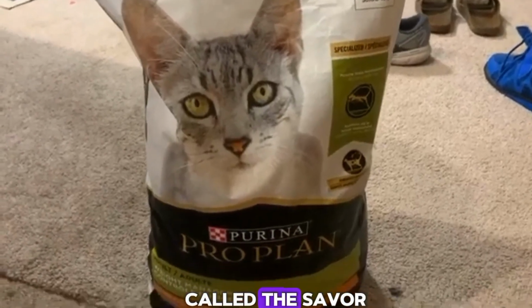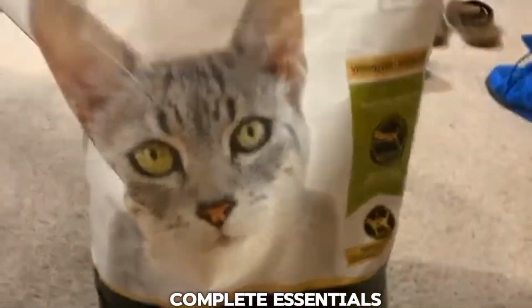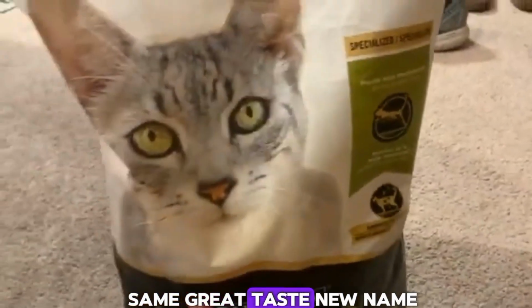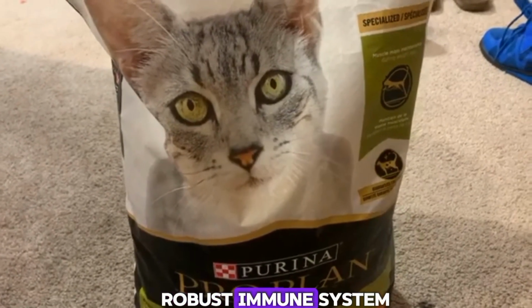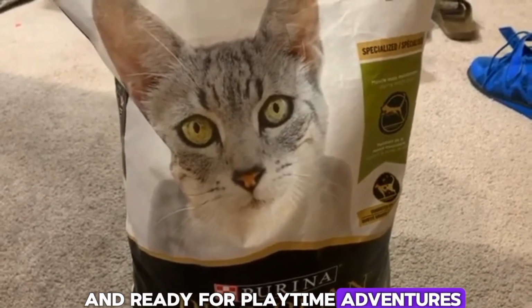This used to be called the Savor Chicken and Rice Formula. But now it's the Complete Essentials Chicken and Rice Formula. Same great taste, new name. Antioxidants galore. This kibble supports a robust immune system, helping your kitty stay healthy and ready for playtime adventures.